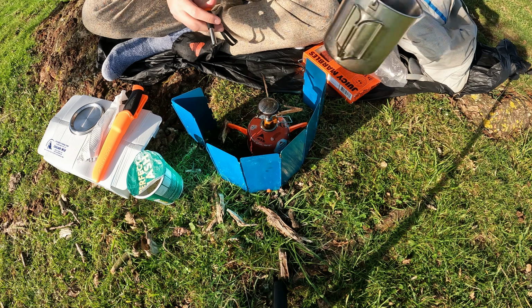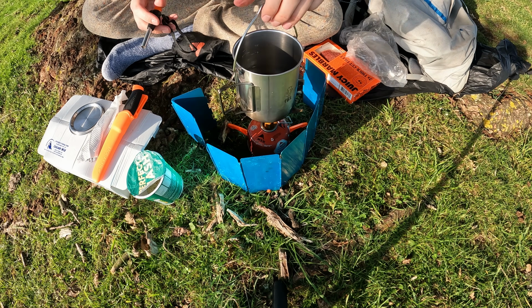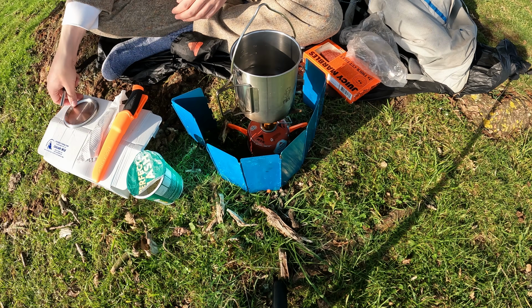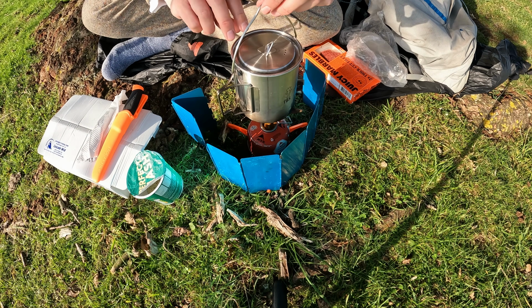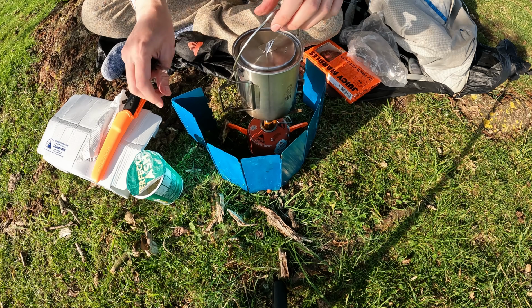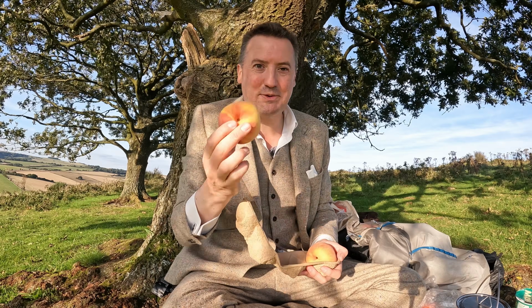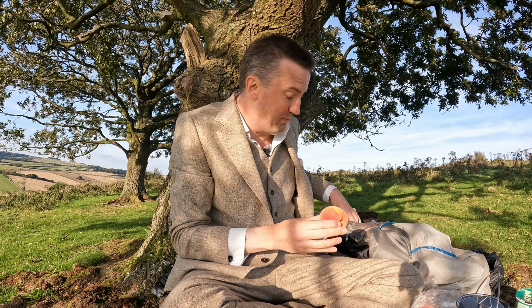It is a bit windy here, and I'm surprised no one's ever commented, this windshield is basically inadequate. It's not actually tall enough for this gas stove setup. And that's all a little bit precarious, but it'll probably work. Is that even in shot? Perhaps while the water's boiling, I can chop up a peach or two.